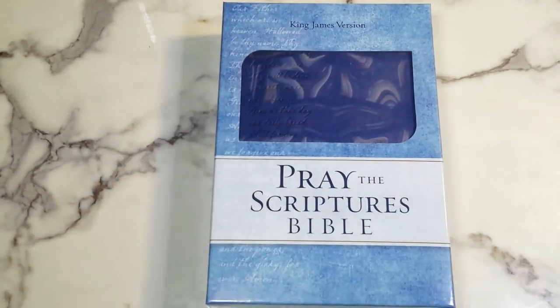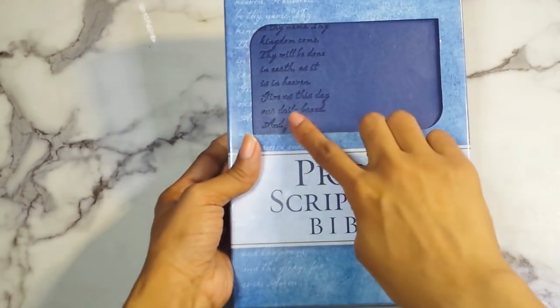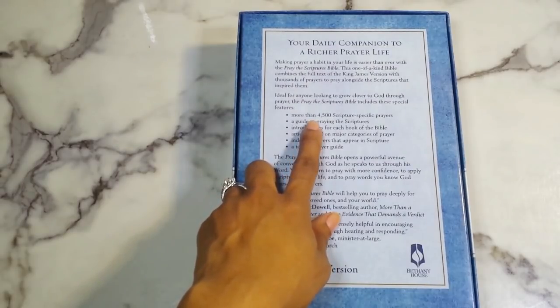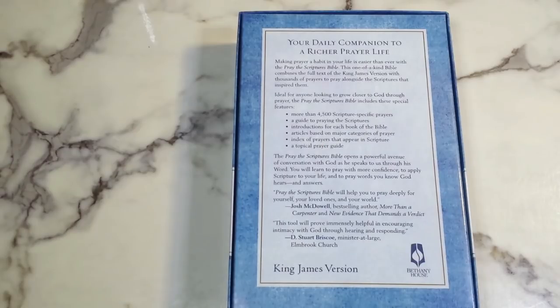So here is the box that it comes in. I really like the box. It's sturdy and great. I like that it's see-through, so you can actually see the color and the actual scripture in the box. When you flip it over, you can see some of the things that it includes. There are more than 4,500 scripture-specific prayers. There's a guide to praying scripture. There are introductions for each book of the Bible. There are different articles on different categories of prayer. And you have an index of prayers that appear in scripture, as well as a topical prayer guide.